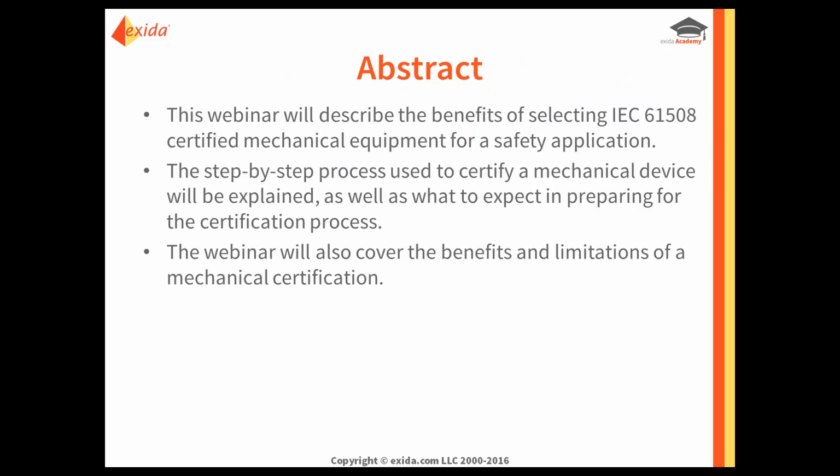Today we'll talk about IEC 61508 and how mechanical equipment can be certified for safety applications. We'll look at the step-by-step process used to certify a mechanical device and explain each one of the processes, as well as what to expect when preparing for the certification process.